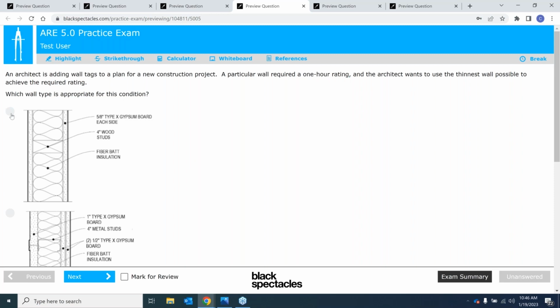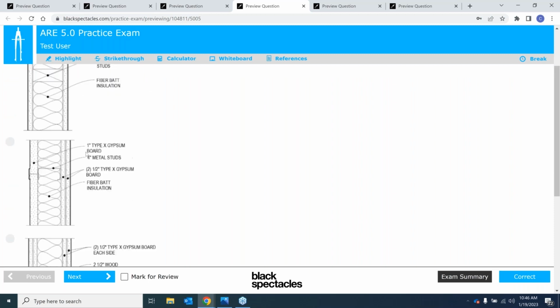So the right answer is going to be this top one here, and I will explain why. 5/8-inch type X gypsum board on either side of a wall assembly is a very classic 1-hour rated firewall assembly. Looking at number 2, the 1-inch type X gypsum board, this is closer to a shaft liner. That typically gives you a 2-hour rating. So this is actually too robust.